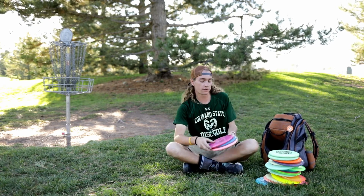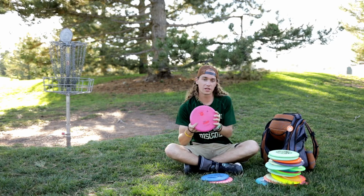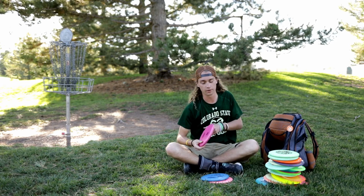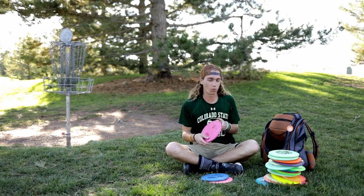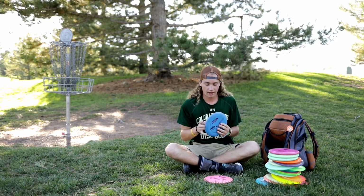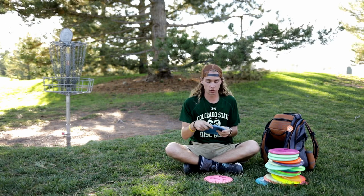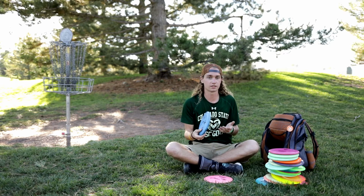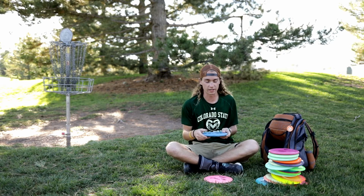For my upshots, I have 3 different molds. I carry a P3X for those overstable, just nice dump upshots. This will come out anywhere between like 150 to about 250 feet if I need it to get left. I have a DX Whale. Shout out to Joel Freeman from Team Innova. He hooked me up with this one. It's nice, understable, pretty solid disc, just the nice understable putter that you need.